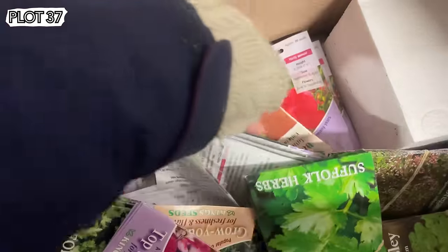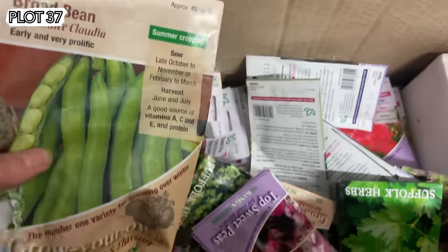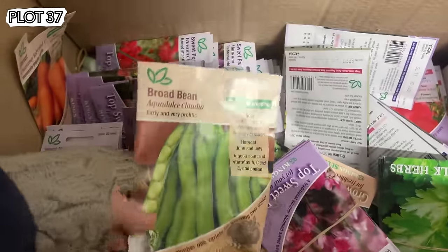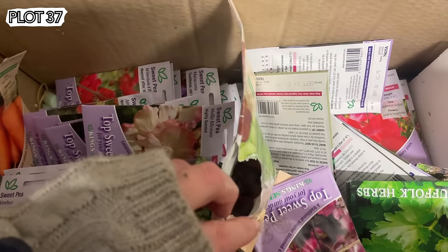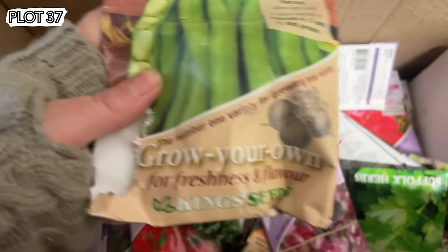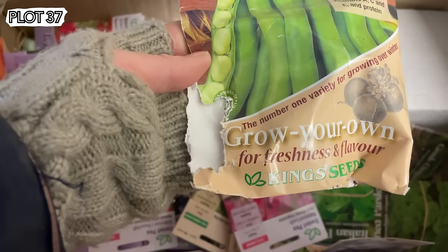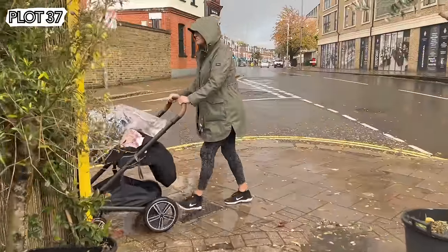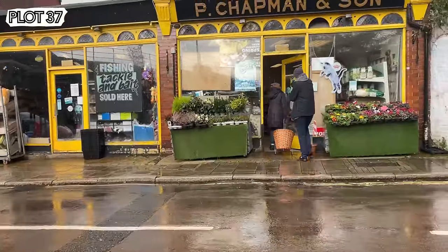We have Aguadulce Claudia. However, there is possibly a little bit of an issue with the packet. I think it's been munched. Oh well, we will see if they'll sell it to me anyway. There seems like there's still quite a lot of seeds in the packet. And to be honest, I only need about 16. And I'm sure there's 16 in there. It says there's supposed to be 50. There's easily enough in there.